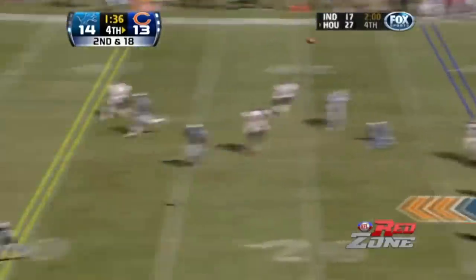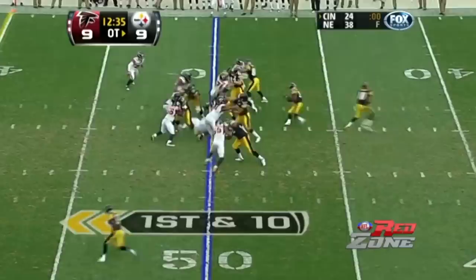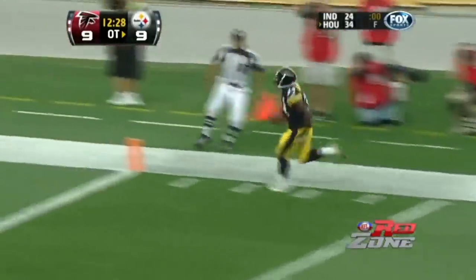Down the sideline. Touchdown. Now he throws to the end zone. Mendenhall. There we go. Mendenhall. First down inside the 30. Mendenhall keeps his footing and scores.